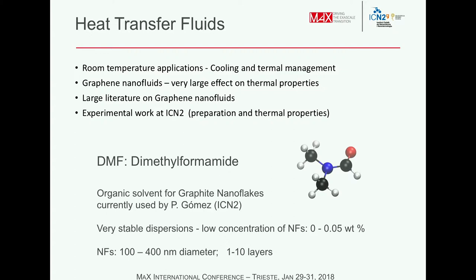So in particular, the group of Pedro Gomez at my institute, he's an experimental chemist. He's using organic solvents to disperse graphite or graphene nanoflakes. So they have very stable dispersions with very low concentrations, even lower than 1%. So they have a concentration from 0 to 0.05% in weight, so very, very dilute. But they find quite dramatic effects in the thermal properties. The size of the nanoflakes is about 100 to 400 nanometers in diameter, and the number of layers goes from 1 to 10. So they refer to them as nanographene. I prefer to call them nanographite flakes, so it's quite long.